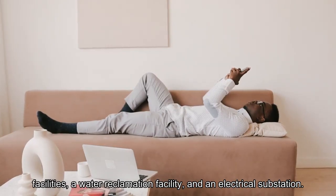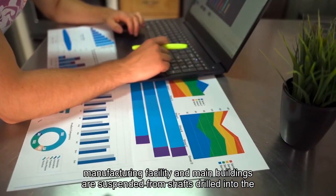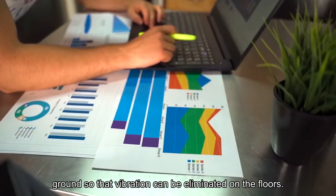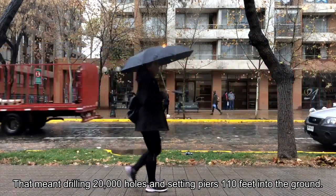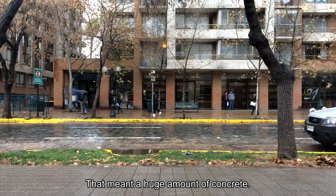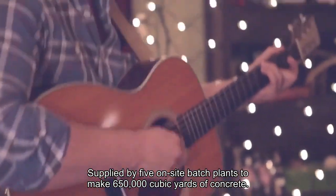and an electrical substation. The soil type in Williamson County where Taylor is located is predominantly clay, hence the manufacturing facility and main buildings are suspended from shafts drilled into the ground so that vibration can be eliminated on the floors. That meant drilling 20,000 holes and setting piers 110 feet into the ground. That meant a huge amount of concrete, supplied by 5 on-site batch plants to make 650,000 cubic yards of concrete.